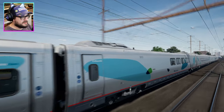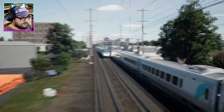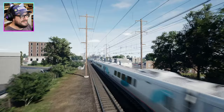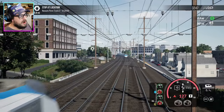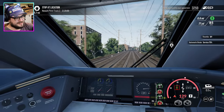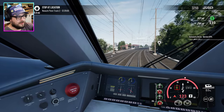Right now, I'm in perfect sync with the Acela. Wait, is there another Acela coming past? Oh, yeah, there is. Come on, mate. Wow. This is so cool. Obviously, I'm going much faster than there. Oh, God, I need to slow down. The speed limit is telling me to go under 90. I'm doing 127. I'm going to derail, aren't I?